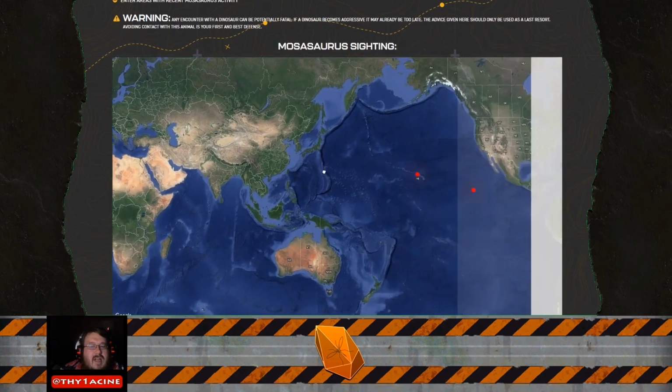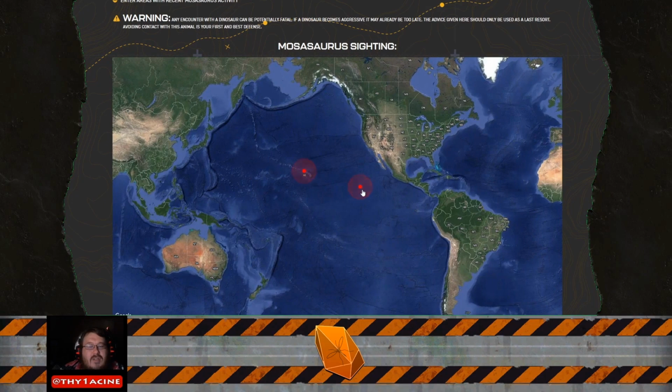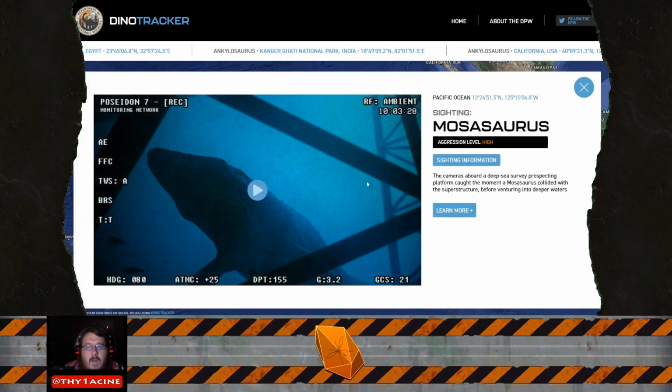We've got 2 sightings. So I will start off with the first one. Both of them have video. So let's start off. Sighting, Mosasaur, aggression level high. The cameras aboard a deep sea survey prospecting platform caught the moment a Mosasaur collided with the superstructure before venturing into deeper waters.